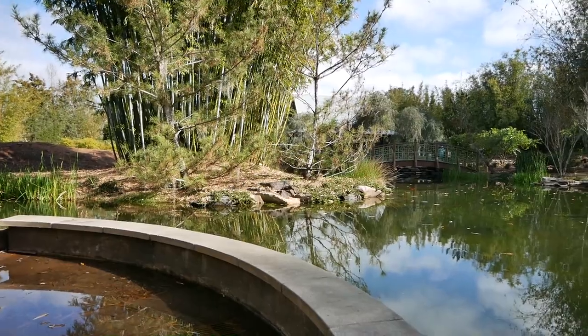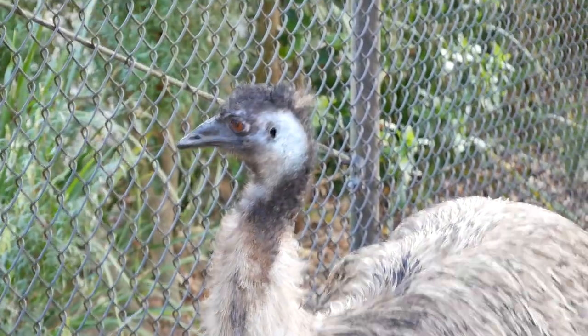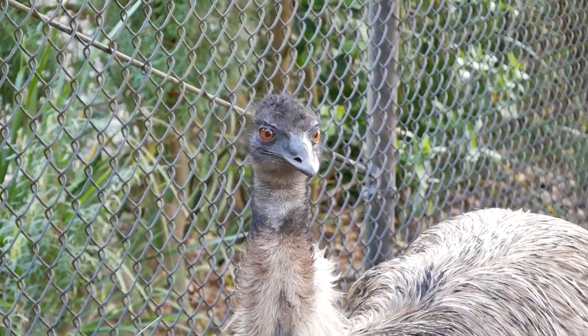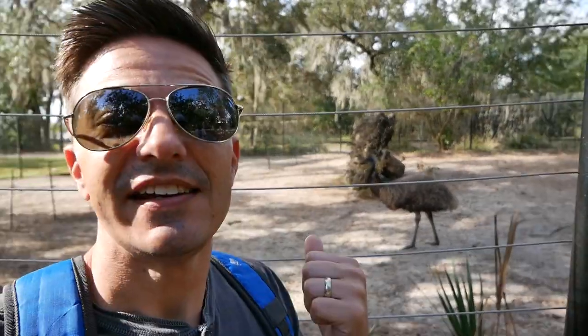These monkeys are making a ton of racket. So rude. Hey, buddy. Just get back from a long flight? They can't fly. He is not EMUsed.